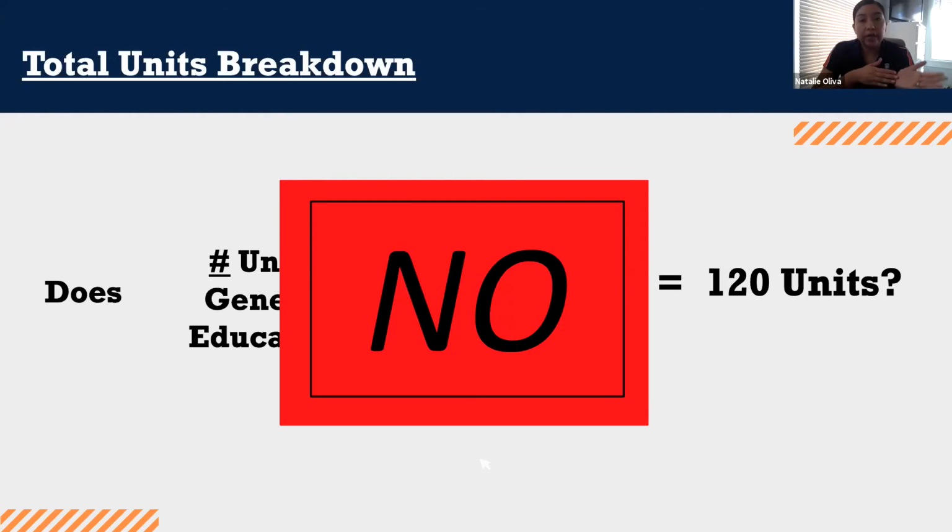This is where you can decide if a minor or double major may be a good option for you to reach the minimum 120 units needed to graduate. So it's important for you to start that process now and start to think about, what is it that I'm interested in? How can I take into account my career interests and my future employment perspectives to make that decision?